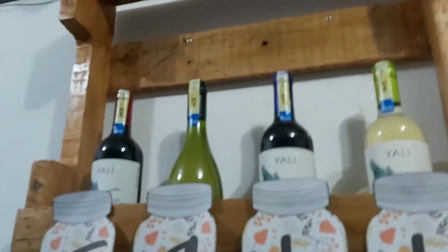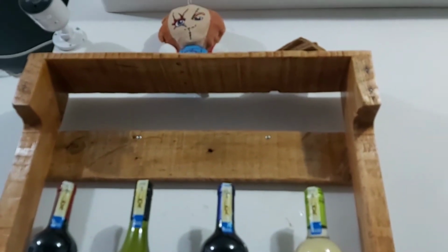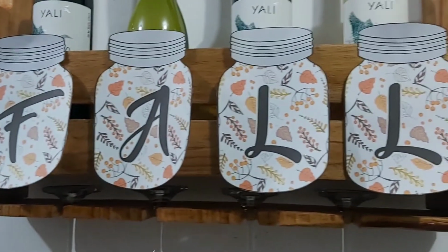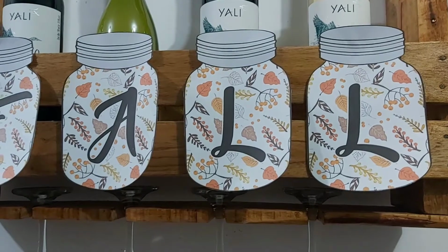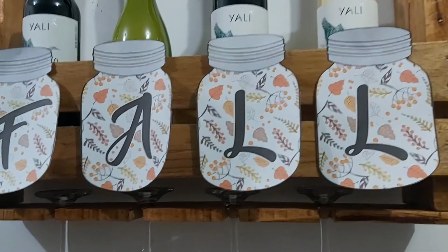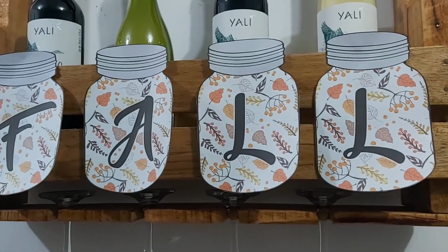Okay, so we have this little wine thing right here. Yeah, that's Chucky. So I went ahead and printed out some paper and made little mason jars that say fall on them. So I thought that that was cute.